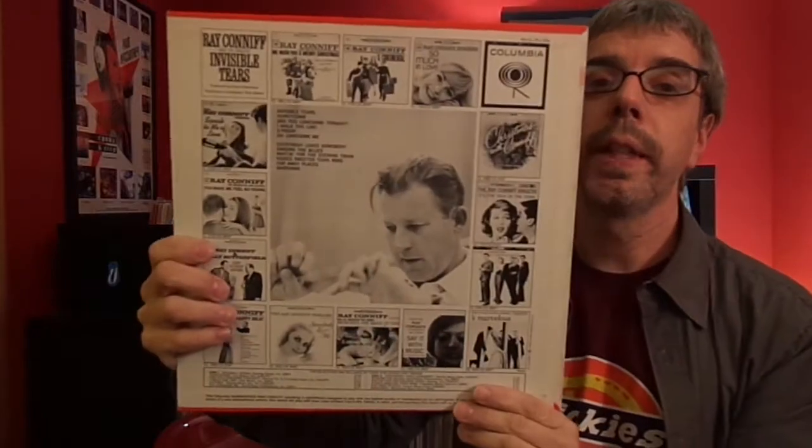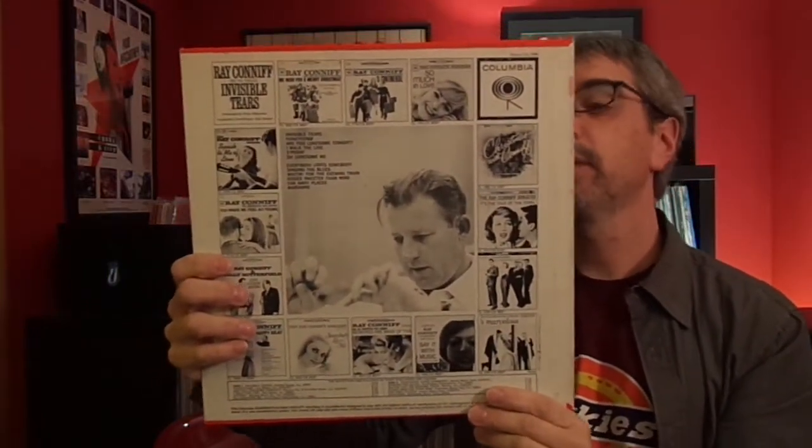Ray Conniff, Invisible Tears. This I actually already have. This would be an upgrade unless it's stereo and the other one's mono. Sometimes I'll keep them both if it's stereo and mono. Columbia 2i on this one.